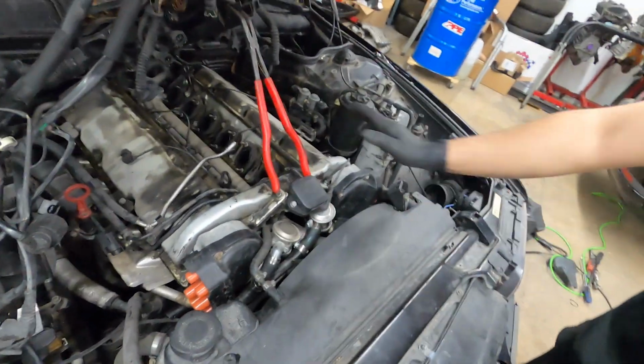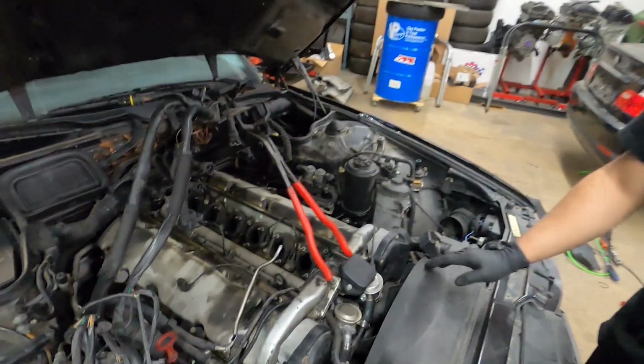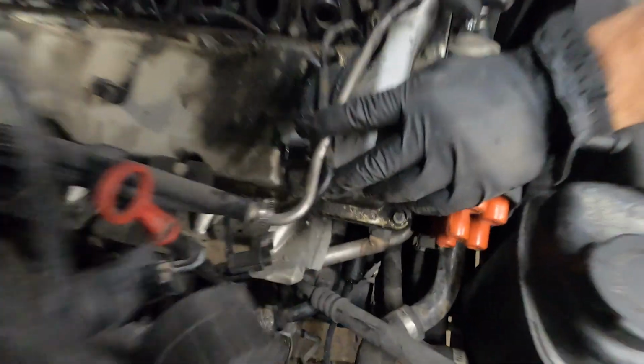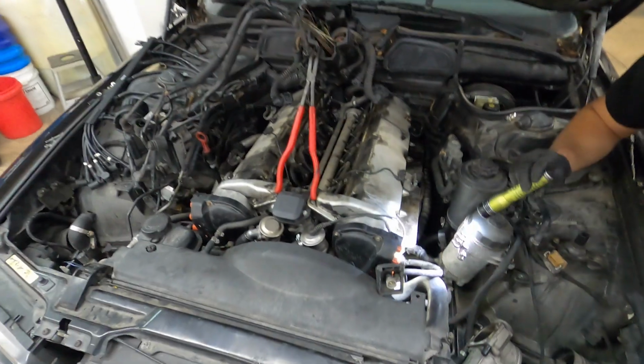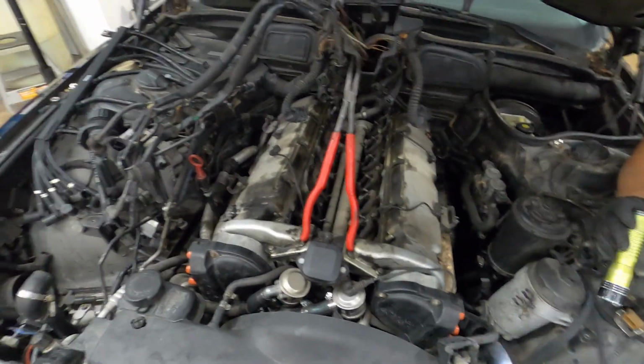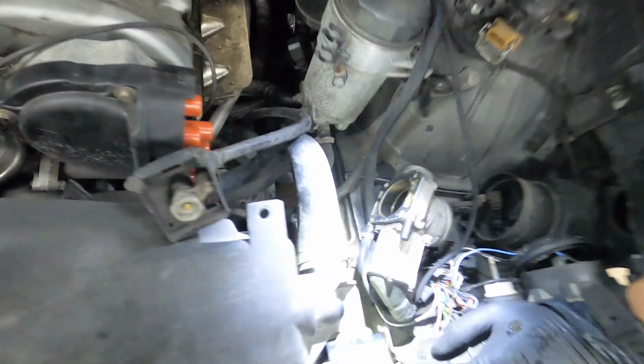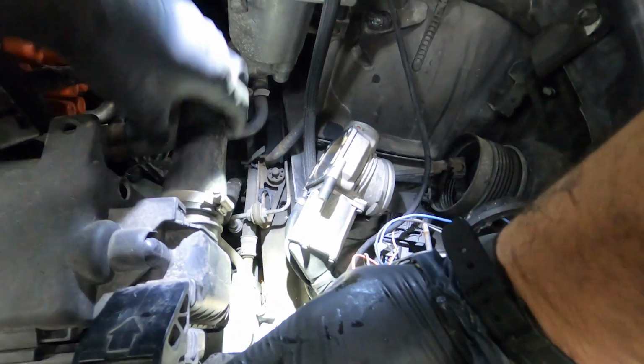What else, Mike? What else are you seeing? The fuel lines were all loose. Definitely need the fuel lines. But I think we found a lot of problems. I mean, we found a lot of problems. These knock sensors, I know they make it run bad. Oh, what's up, Mike?